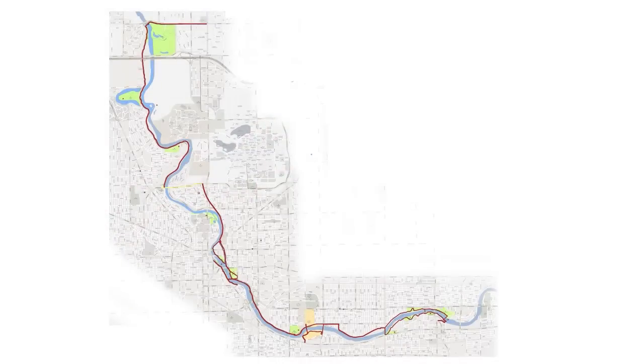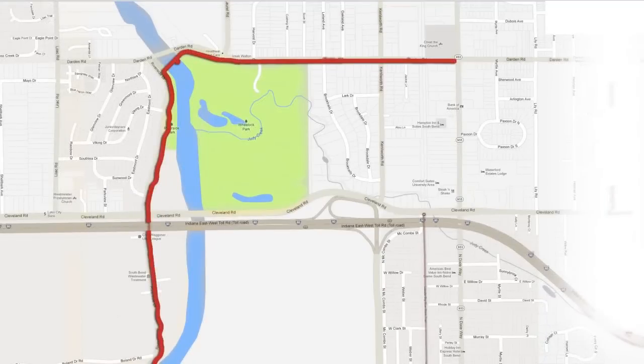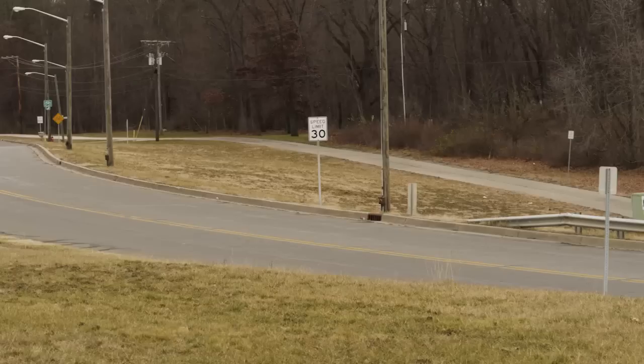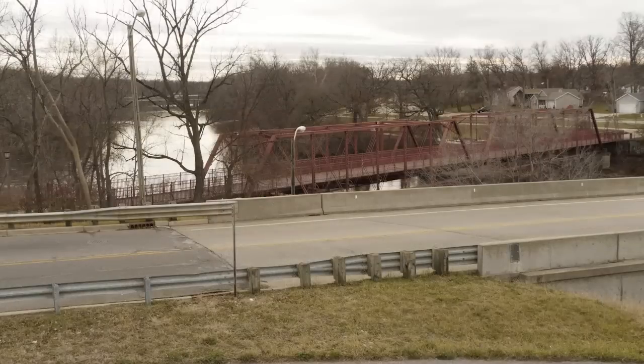Our journey begins at Darden Road and State Road 933, also called North Dixie Way. We travel west 1 mile to the first hint of the history of the place, the Darden Street Pedestrian Bridge that crosses the St. Joseph River.